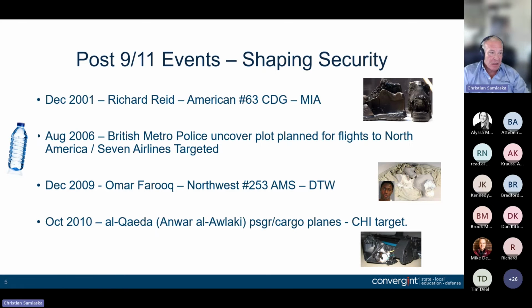Our restrictions on liquids, aerosols, and gels are a result of an event that was thwarted by the British Metro Police in 2006 to bring explosives in water bottles onto aircraft. The next one is the underwear bomber from Northwest Airlines traveling into Detroit.